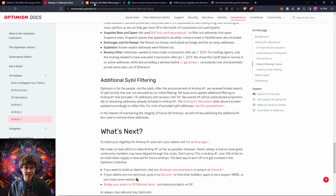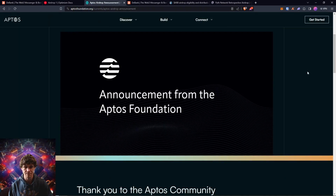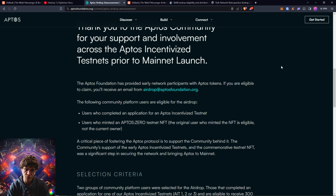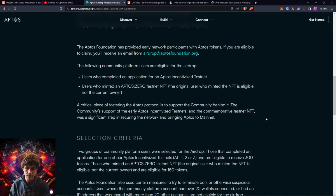So after this, the next one I got was the Aptos airdrop. You were eligible if you completed an application for an Aptos incentivized testnet. They were offering people to sign up to run a node on the testnet, and users who completed this got 300 tokens. And those who minted an Aptos Zero testnet NFT, the original user who minted the NFT is eligible, not the current owner. That was worth 150 tokens.